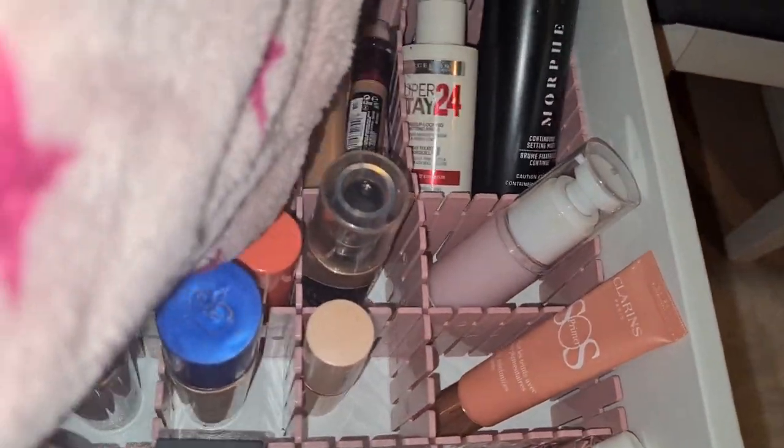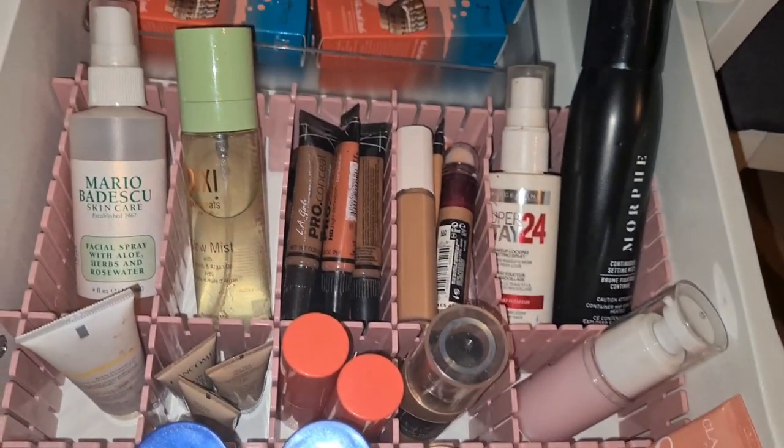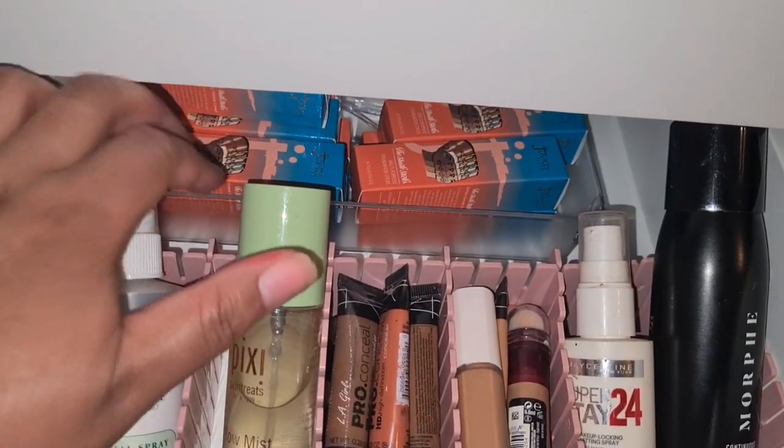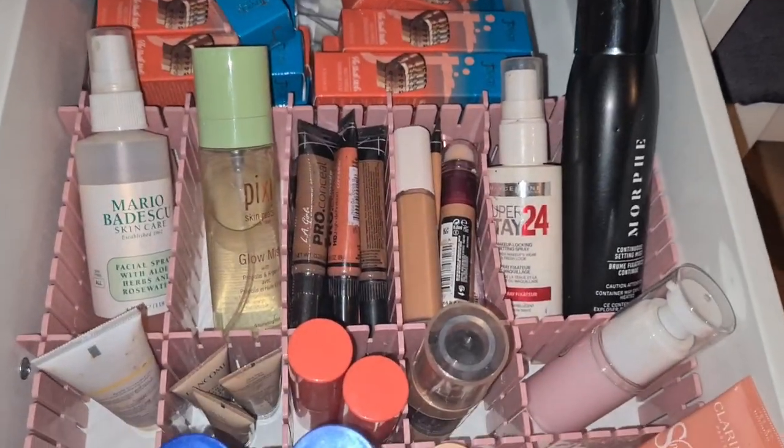My Morphe, of course, which I use a lot. Concealers, contour. And then I've got loads of foundations back here as well, and some setting sprays at the back.